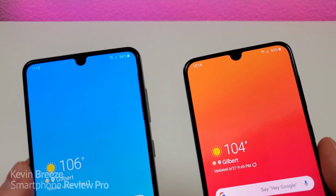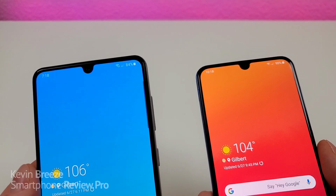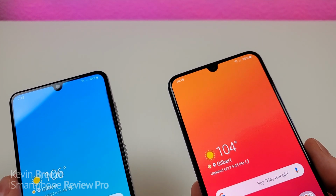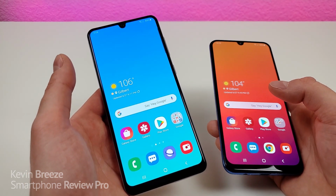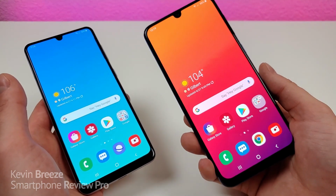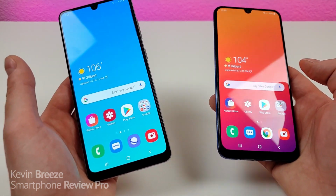Now up top here, both phones do feature water drop notches, and with the Samsung Galaxy A31, we're getting a 20 megapixel front-facing camera compared to a 16 megapixel front-facing camera with the A30. Now with the A31, at least this variant of the phone, we're getting 128 gigabytes of internal storage, and with the A30, we're getting half of that at 64 gigs. Now both phones do give you microSD card expansion though, which is of course very awesome.